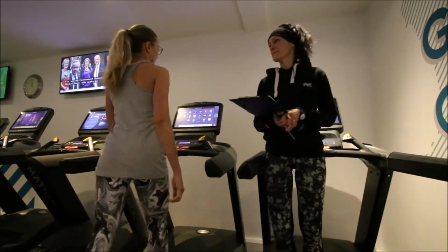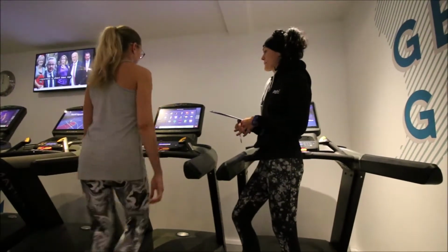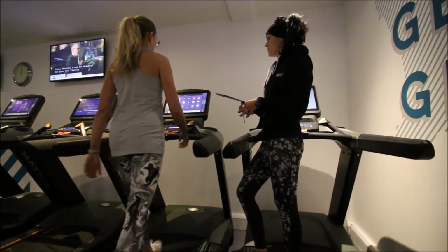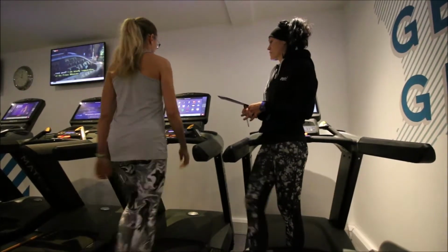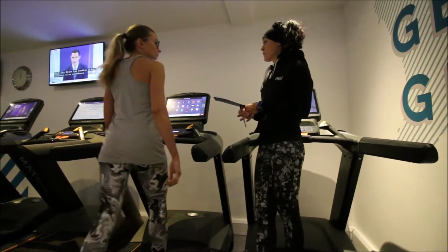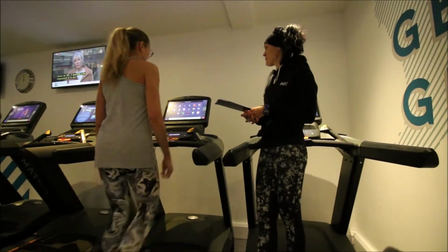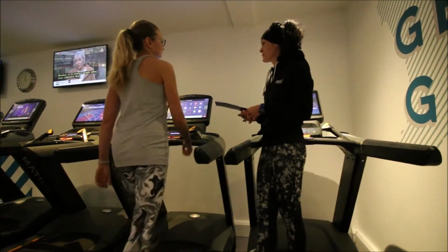No pain in lower back? No. All good? Okay. So we're trying to improve your endurance a little bit, so then you can walk a little bit longer. Yes, exactly, I need it, to be honest. Very good. Less sitting, more walking and standing position.